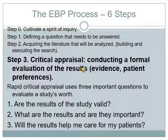And the last question that we can use to appraise the evidence is, will the results help me care for my patients? This question of study applicability covers clinical consideration, such as whether subjects in the study are similar to one's own patients, whether benefits outweigh risk, feasibility and cost effectiveness, and patient values and preferences.